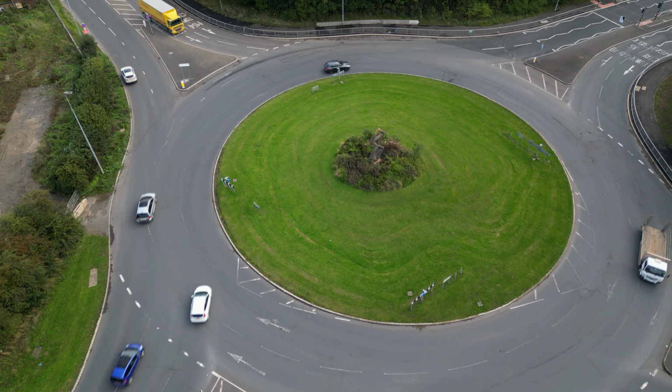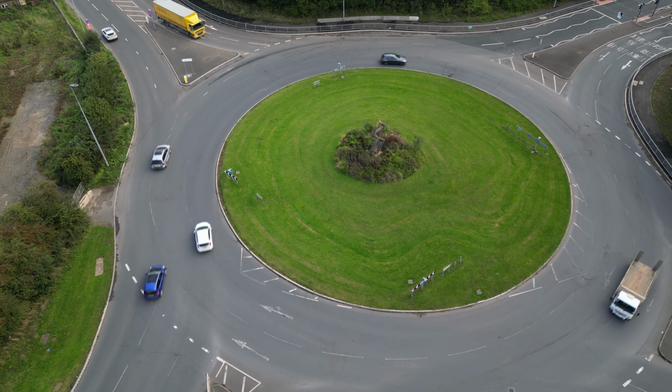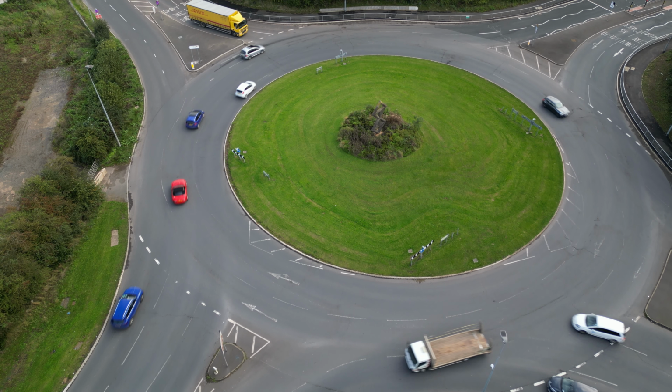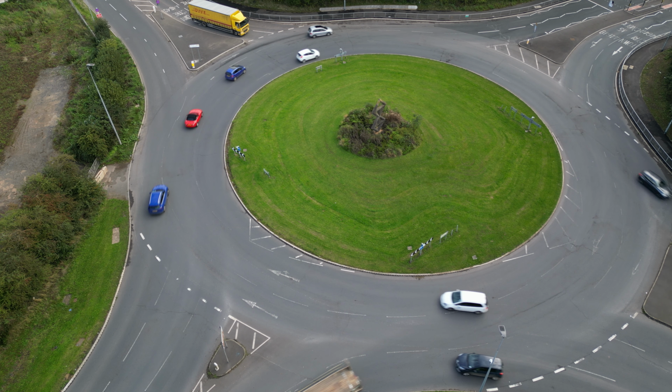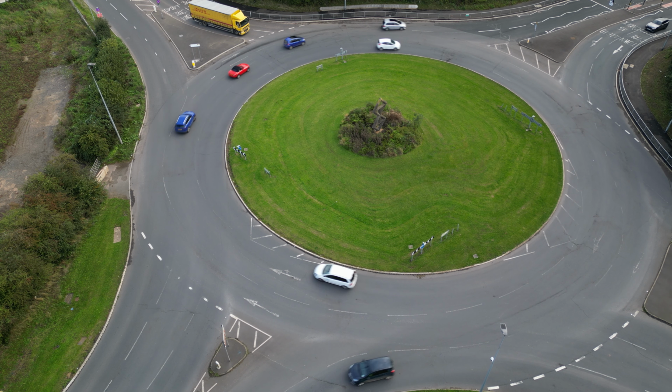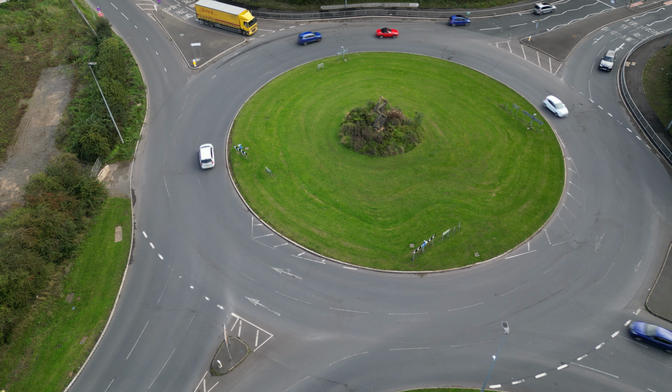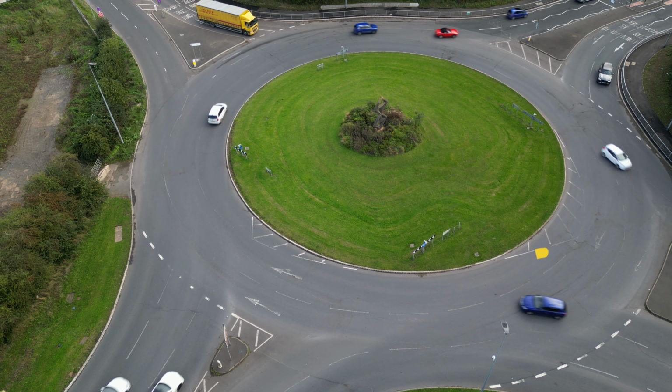So again, this is something you need to be aware of when you're approaching this roundabout, either on your driving lessons or if you get in private practice. Now, if you look to the bottom right of your screen, you're going to see a car coming up, this blue car. Now what he's doing is going right, third exit. So he needs to stay in the lane that he's in and follow it round.